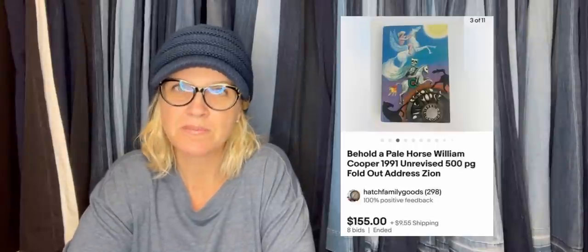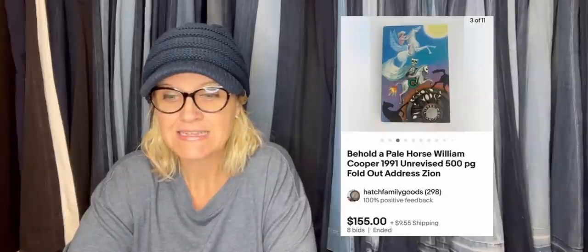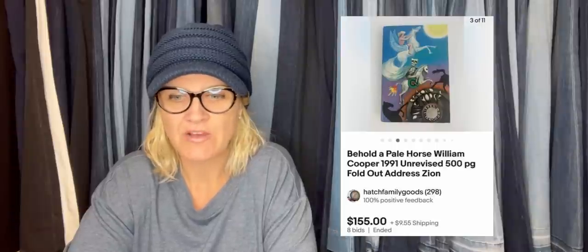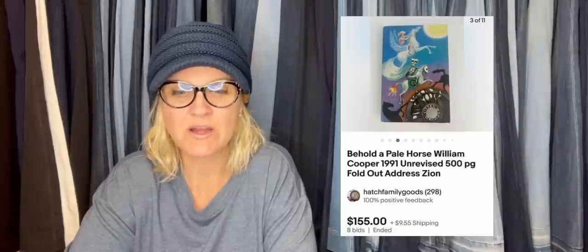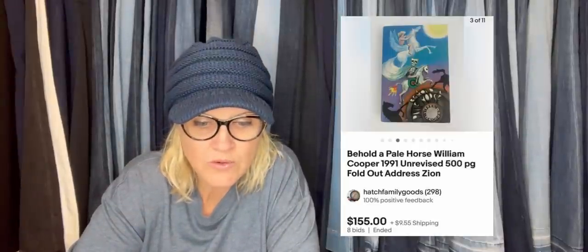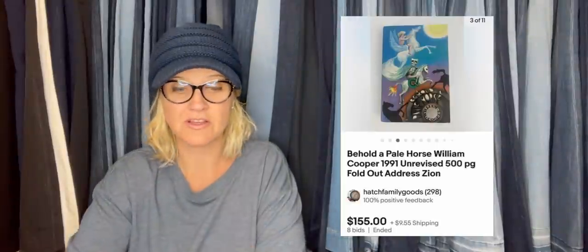Found this in a box of free books I picked up on Facebook Marketplace. When I saw the cover, I thought it was going to be worthless, a 1990s book. Nope, it's a conspiracy theory book. The revised edition is worth $20, but this earlier edition is very valuable. Look up everything, you might be surprised. This one is headed to Australia. This is a Behold a Pale Horse, William Cooper, 1991 unrevised, 500-page, fold-out address Zion. $155 on auction there.